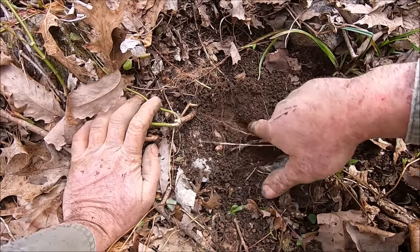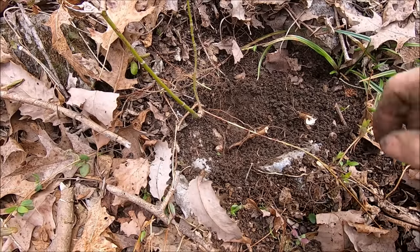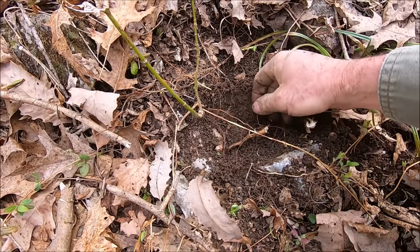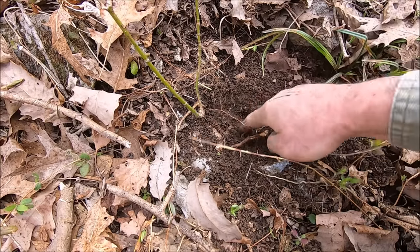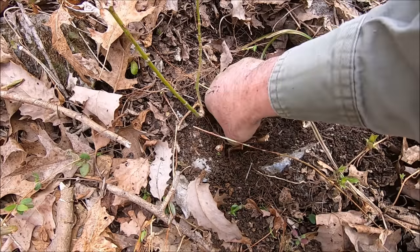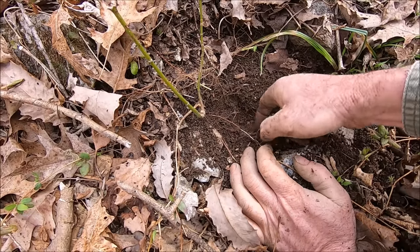There it is. What is it? It's flat, and I think it's copper. Can you see it right there? Something flashed on my camera. Hopefully it didn't just die. It doesn't feel very thick, though, does it? I don't know. Ah, it's a spoon. That's a spoon right there.